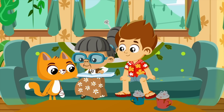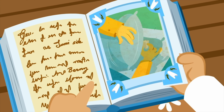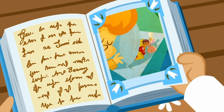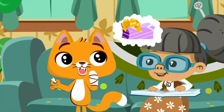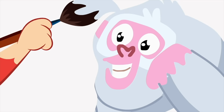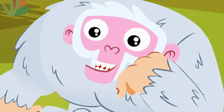Once upon a time, a kid lost a tooth. He carefully hid it under his pillow. Then he slept like a log. While he was sleeping, the tooth fairy took it away and left a gift in its place. Oh, now I understand, Catty. If you leave your tooth under your pillow, the tooth fairy will leave you a gift tonight. This is great! Come on, Catty. Let's find the others and tell them.